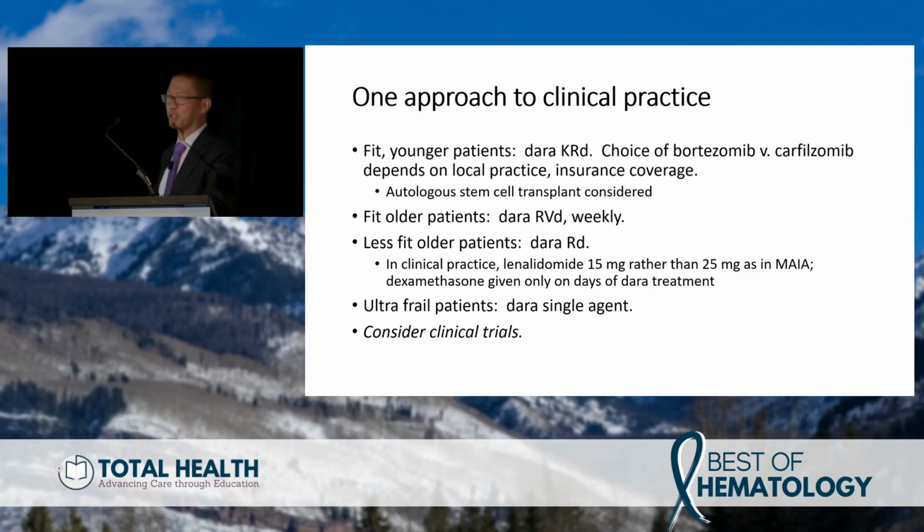So for fit younger patients, I tend to think about DARA-KRD, mainly because it's the weekly carfilzomib regimen. The studies with DARA-RVD, PERSEUS and GRIFFIN, use twice-a-week bortezomib. But here, you allow patients to do a once-a-week regimen, which I think is more user-friendly, maintains the efficacy, as well as avoids some of the adverse events, such as peripheral neuropathy with bortezomib. But I do recognize that the choice depends on what your local practice is comfortable with, as well as insurance coverage.